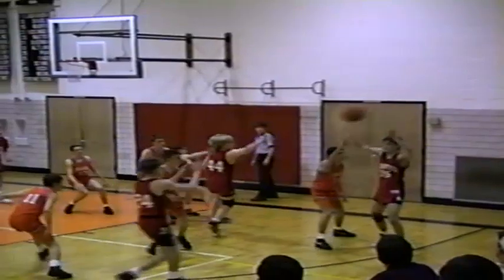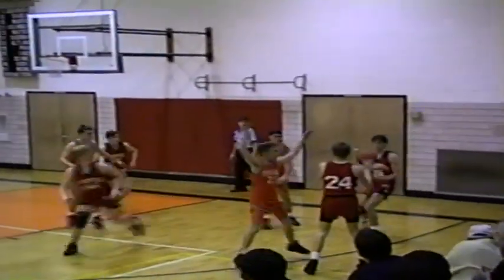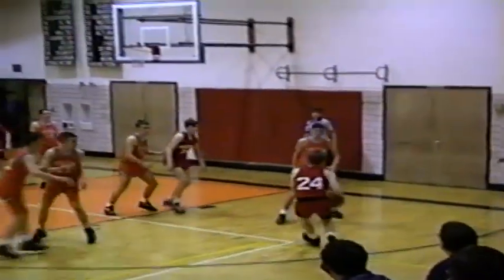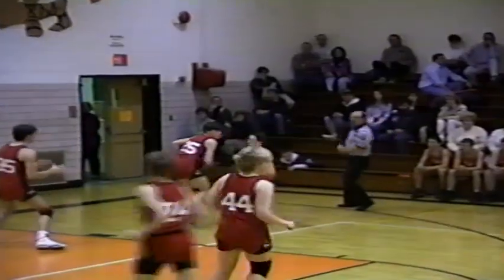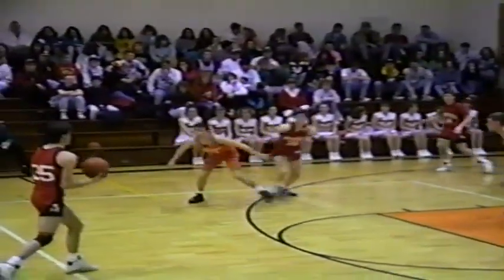Pop it inside here now as these Mounties try to offer some token offense against UD. Here's a kid pumping one up from inside. No good. Rebound by 35 is rejected by Chad Cucker, and an outlet pass down here is going to be controlled by the Mounties. Trojans have scarcely turned the ball over tonight. They have scored almost every time they've had the opportunity.